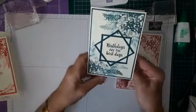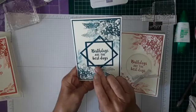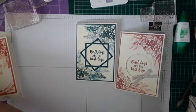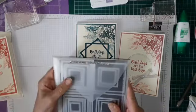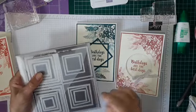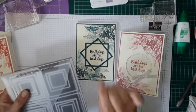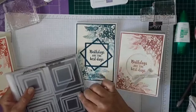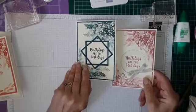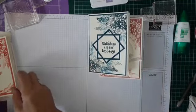So this one is stepped up again. Now this one is using the layering square framelits, and I've taken two of the framelits out and cut two squares. I cut the outer one twice, and then I put the inner one inside and put that through the Big Shot. Again, it does need a die cutting machine to achieve that, but with a lovely effect, I think you'll see.